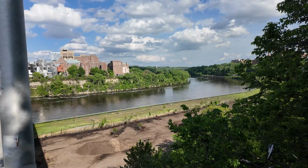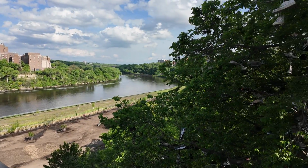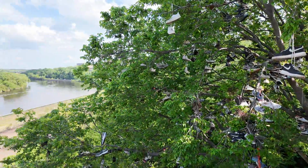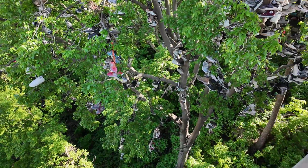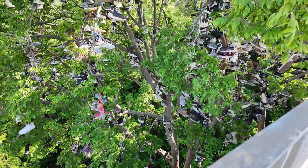And there is the mighty Mississippi, our constant companion on this road trip. And yeah, I think it's wonderful having this shoe tree overlooking the Mississippi. Yeah, once again, just looking down there. Look how high it is. It's making me nervous actually looking over the edge here to see the towering shoe tree there.